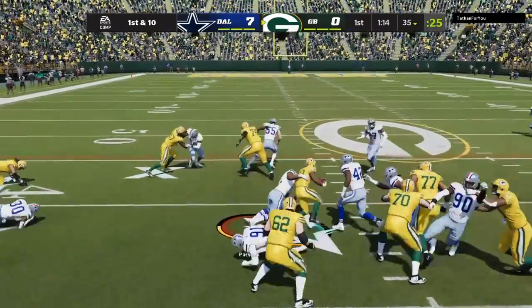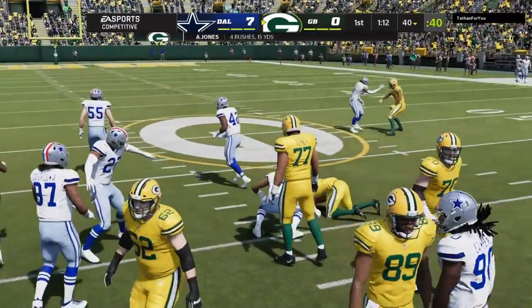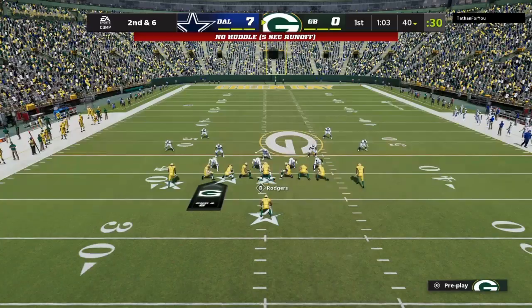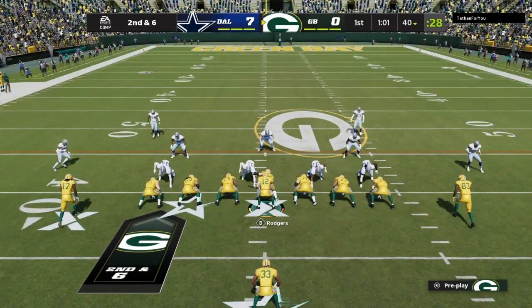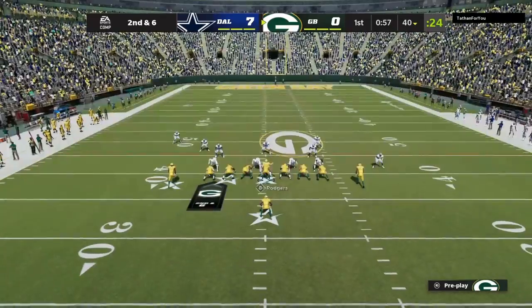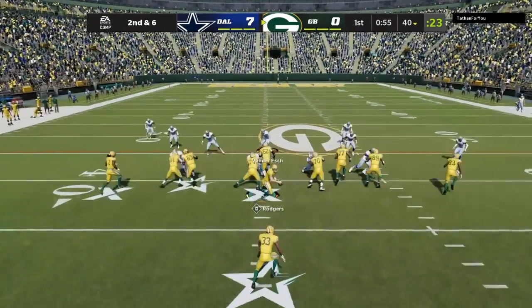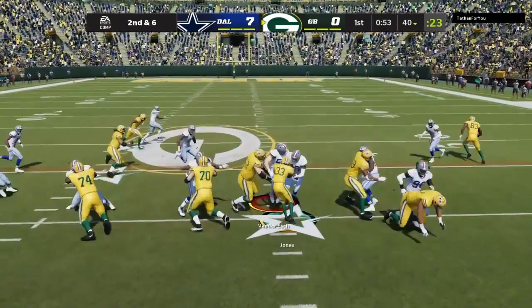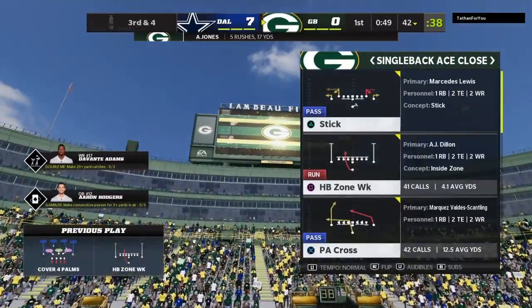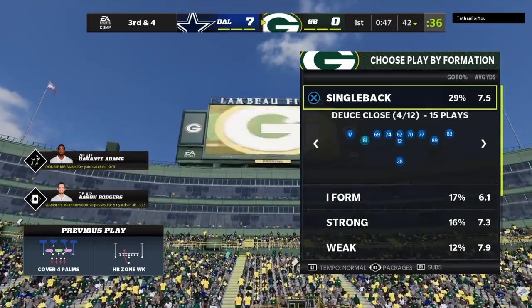A give to Jones. And he'll maneuver his way forward for about four. Second and 6. The run got 4. Now they deal with a second and 6. The give is to Jones. 2 yards the gain there, and now they're left with a 3rd and about 4 for a first.